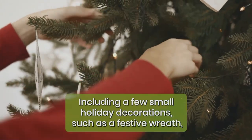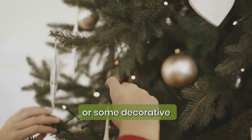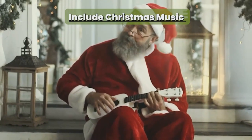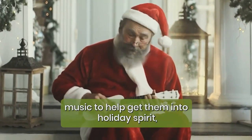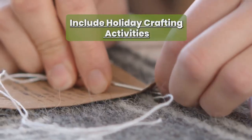Throw in a few holiday decorations, such as a festive wreath, a set of holiday lights, or some decorative knickknacks to make their home feel more festive and cheerful. Include Christmas music. Consider including a CD or playlist of Christmas music to help get them in a holiday spirit and entertain them on Christmas Day.